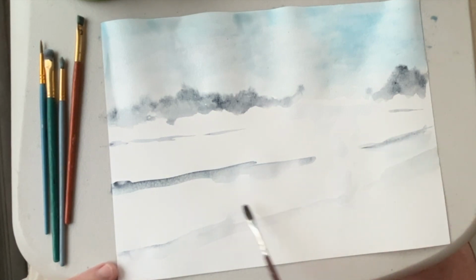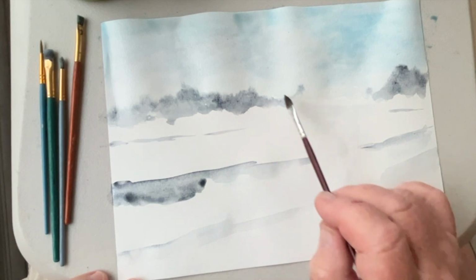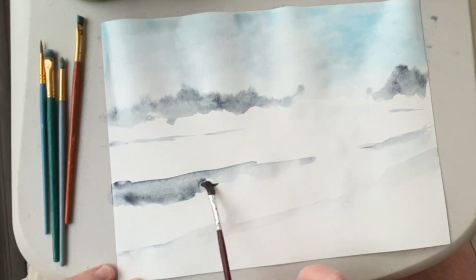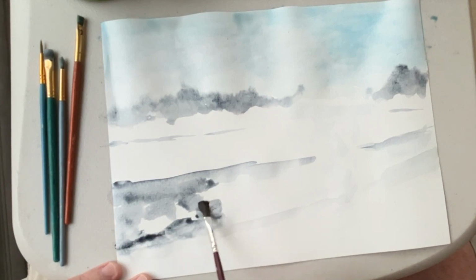There, I think that looks good. I can go ahead and add the darkness to the street here. And there's going to be lights over here. There's a bright light over there. And I want them reflecting in. So I want to make sure I have plenty of areas where I can open it up for the light.